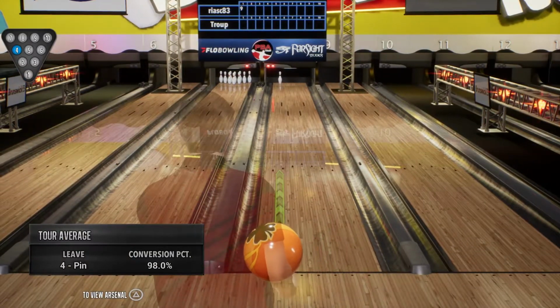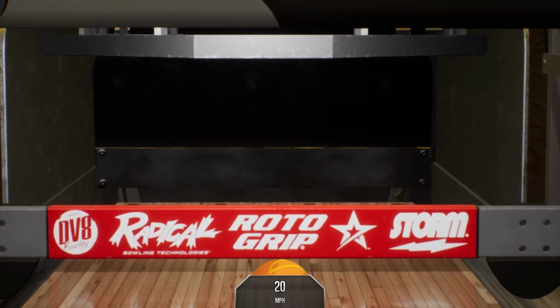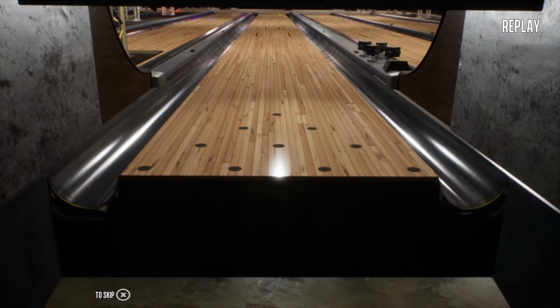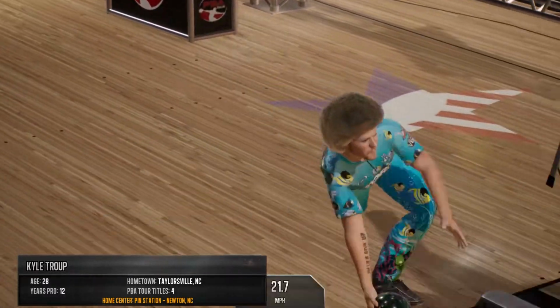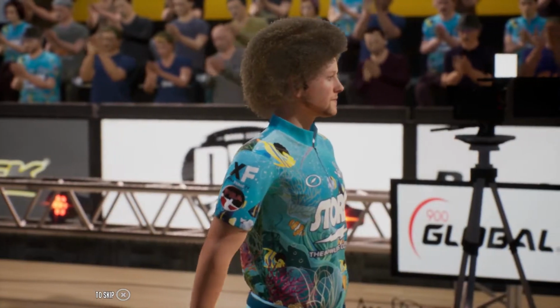Statistically, this is the easiest spare to convert on the tour, 98%. And a spare to open here. Now we get a look at Kyle Troup in an outfit you're not going to forget anytime soon. Gets the strike to start it off. There's a nice shot and a nice result.